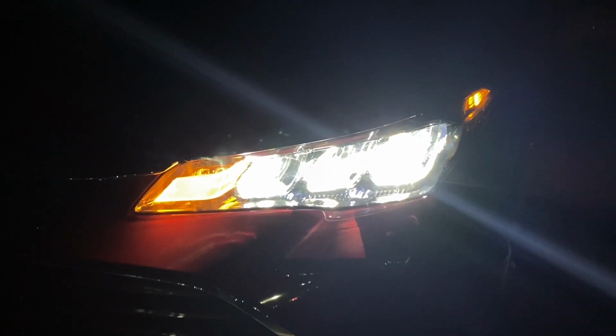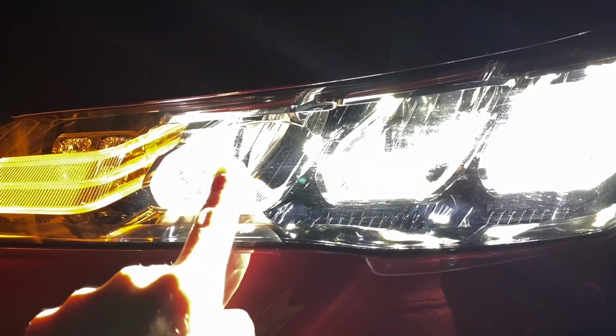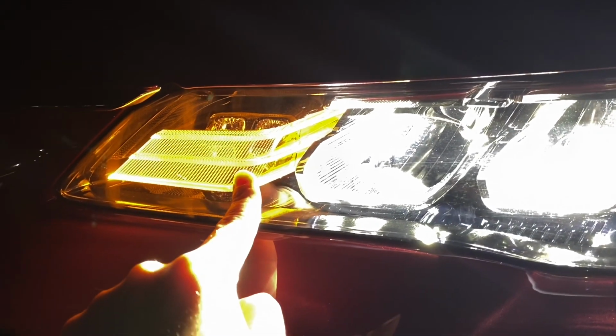So guys, I just turned on the high beam, and the high beam is this one right here. Of course, this is the low beam right here, and the one all the way inside is going to be the high beam, and of course this is the turn signal. And the high beam is actually pretty bright. But let me go ahead and turn on the turn signal and show you how it looks.